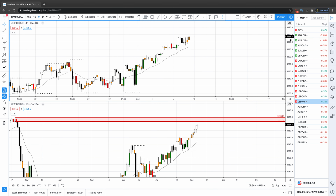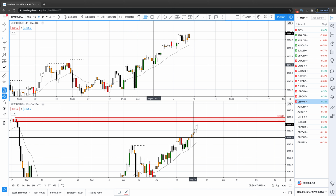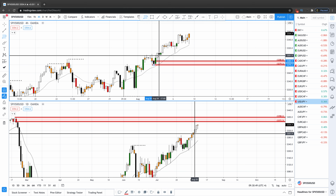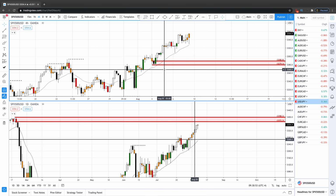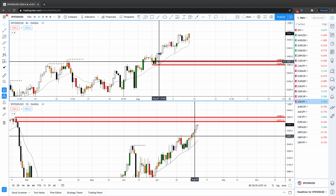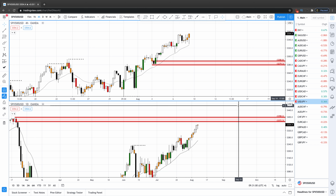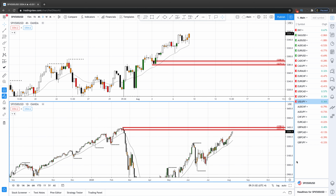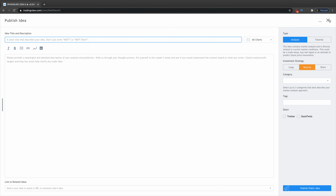As far as 4-hour levels go, nothing great right here. I do see that area there. That one already had a reaction from that. Yeah, I don't mind that area right here for a nice 4-hour level. Maybe get a pullback. That's pretty much it.